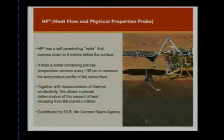And we've done this many times in test chambers on Earth and scaled things to Mars, so we're confident it's going to be able to make its way under the ground on Mars. And this is something that was last done by the Apollo astronauts, close to 50 years ago. They had a drill, and they drilled a hole into the surface on the moon and deployed a heat flow probe. So this time we're doing it robotically on Mars.